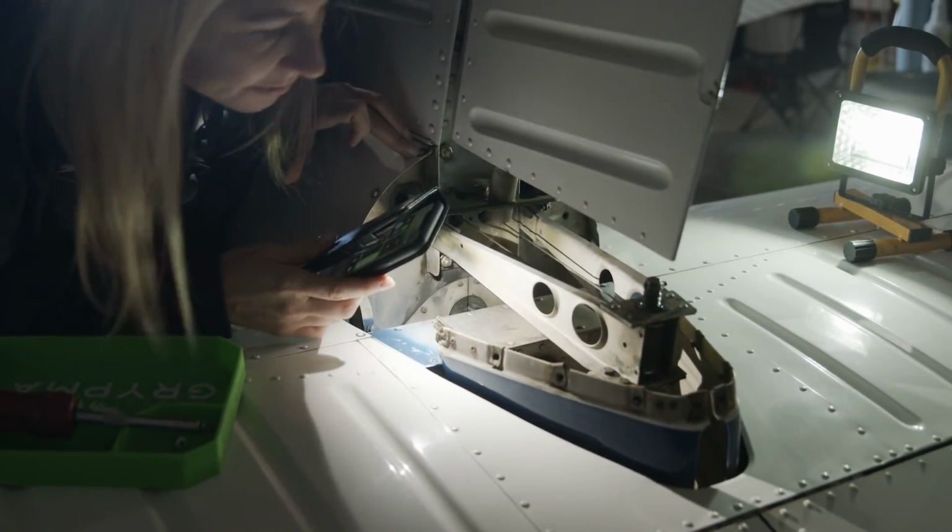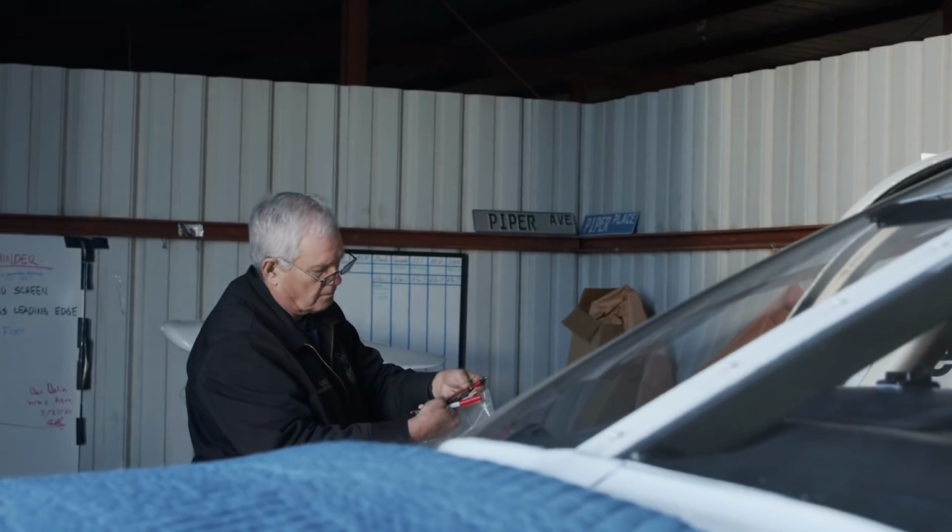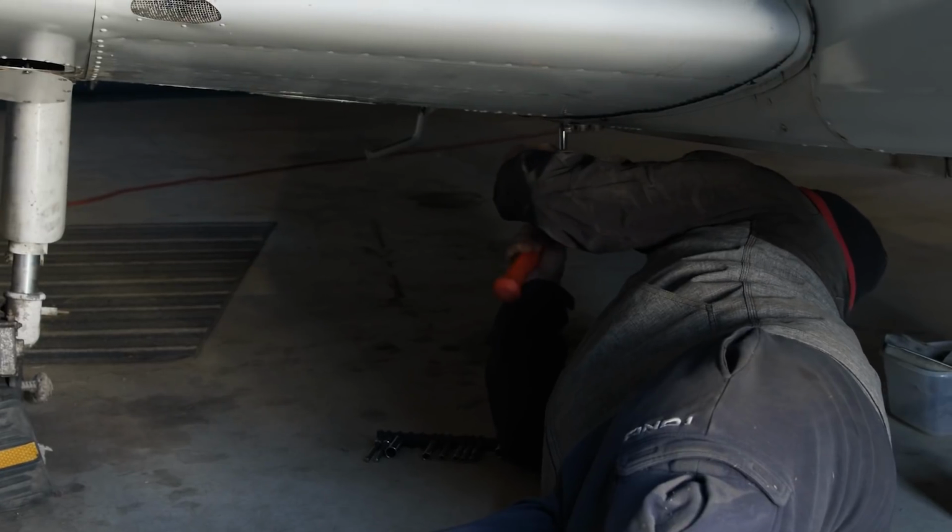I just, because I've only done one pre-buy inspection before, and that was on the Warrior. And we got a thorough one. It was like $800. And we were essentially handed a list of things that they found. Not that there was anything wrong with it. Our big thing was airworthiness items. Is there anything unairworthy about the airplane? And there wasn't anything. But they basically just said, all right, here's the facts. Now it's up to you.